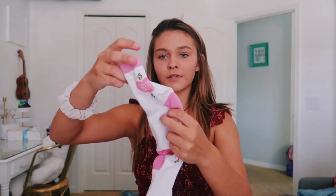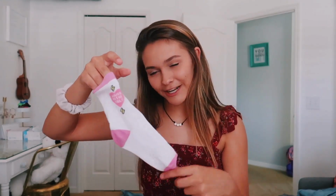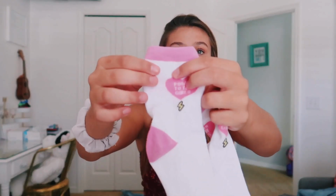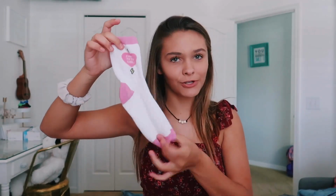I also have this pair. These are pretty simple. I don't know where I got these, but they came from my cheer coaches when I did cheer last year. And I was on the team Thunder, so that's why they have lightning bolts. And it says power to the girls. So these are really cute, and these are like my lucky socks for cheer. I wanted to show you guys these because they're very special to me.